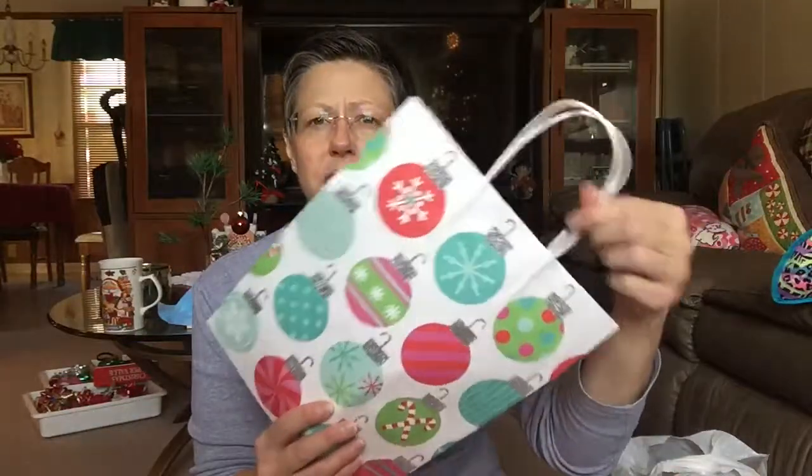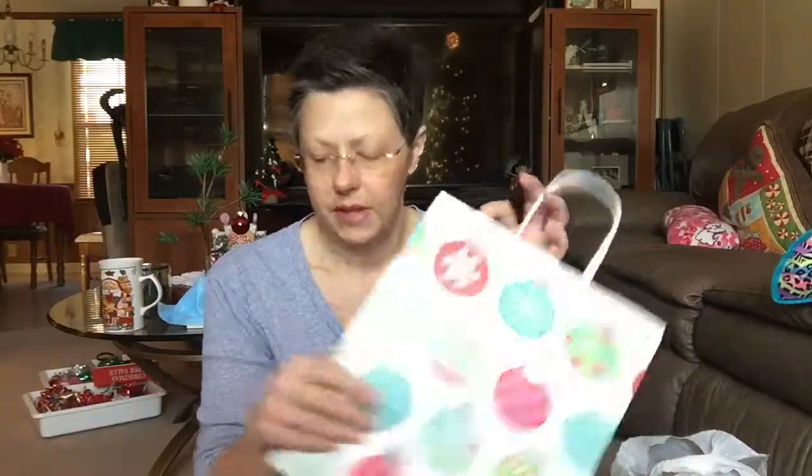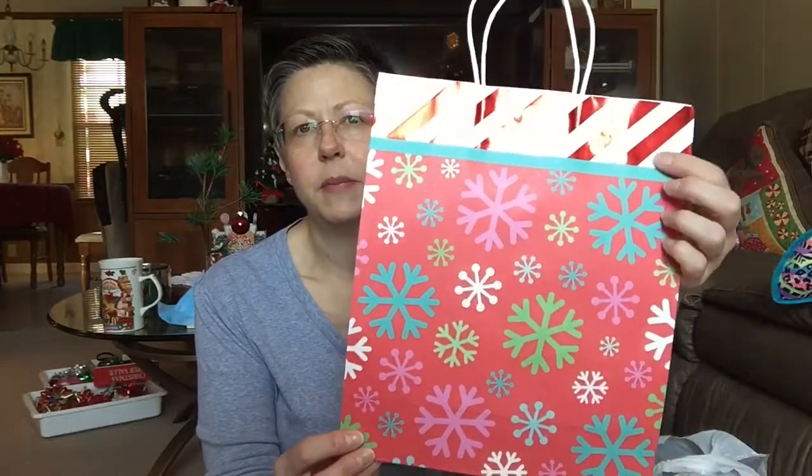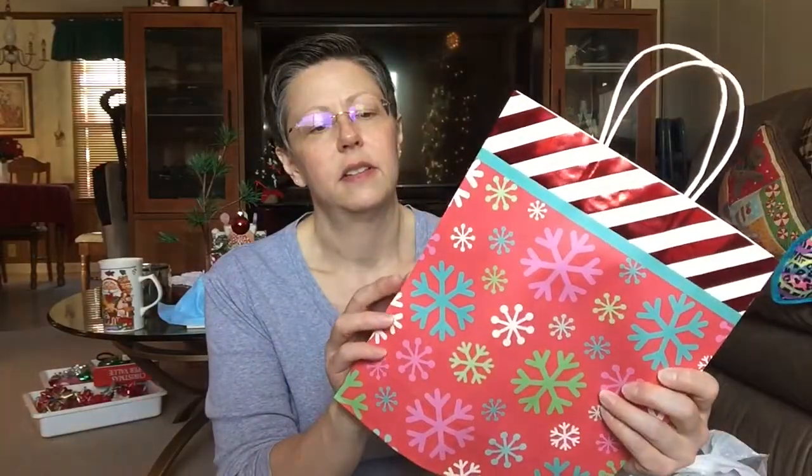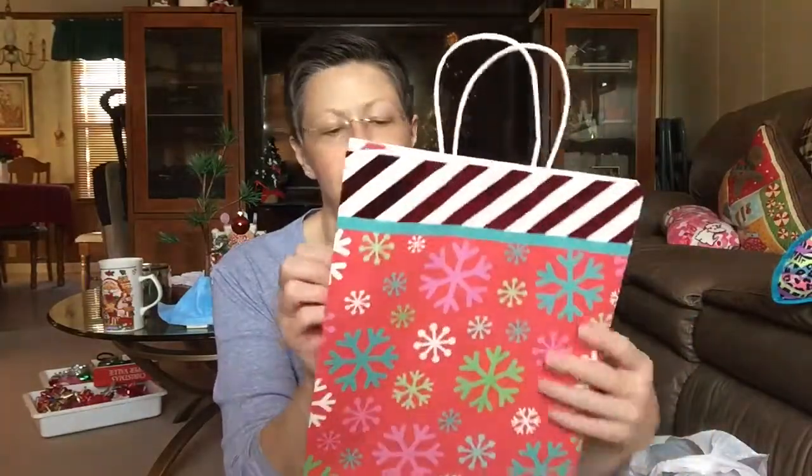I think because of the way these are made, you can see how the handles are, because these are kind of like paper bags versus the other ones with the ribbons and all that, they're probably not going to have any seams on the inside or the sides of the bag. The next one is just little snowflakes with some candy cane stripes at the top, which are shimmery on this side. They're just flat. Let's see. Check the sides. Same thing. It's just a continuation.